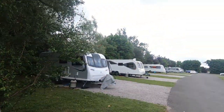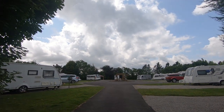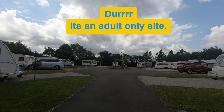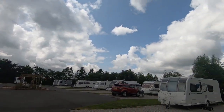We'll walk around here now and we'll see Florence. That's our caravan. For those who don't know what our caravan's called, there's Florence. And through the trees up there, there's some more pitches, so we'll go and have a look up there. So, yeah, I thought that thing was a children's play area, but it just seems to be some kind of plant thing. So, yeah, this is another touring area pitch, with a man cleaning his car.